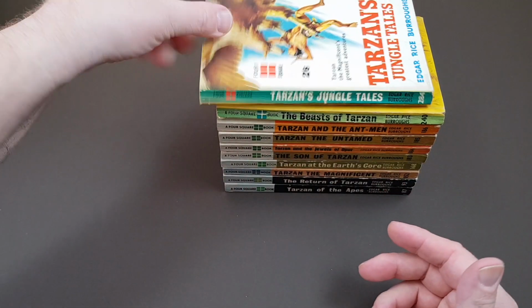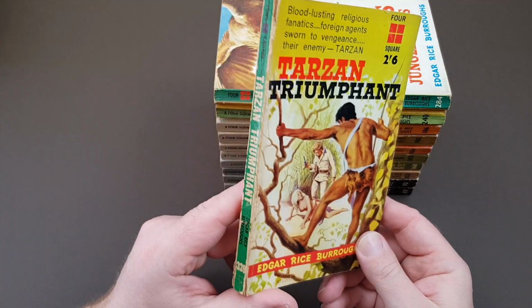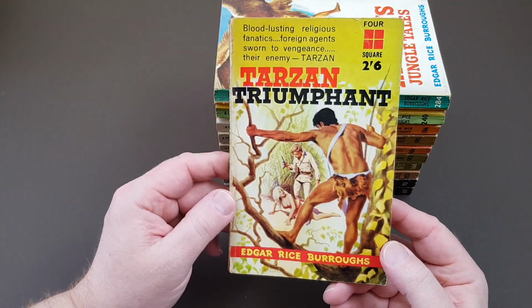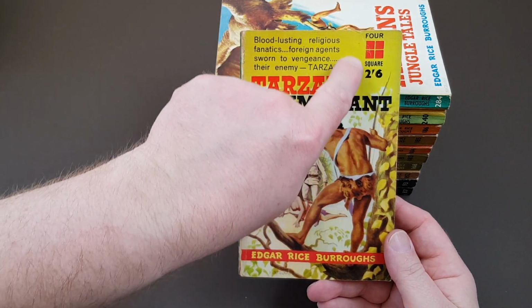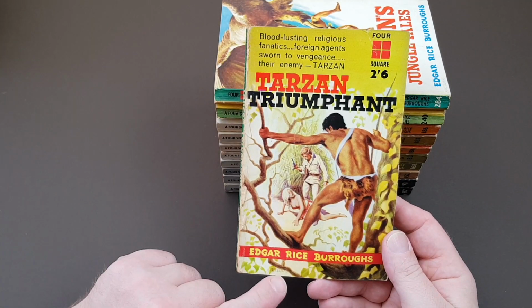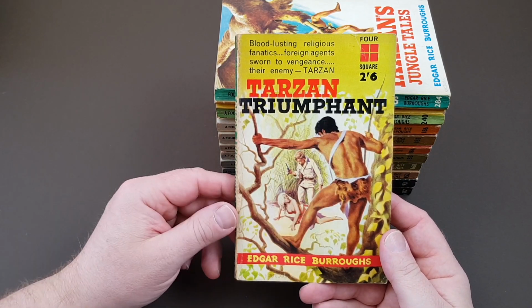(1961). So we've jumped forward another year. Then we've got 339. So quite a big jump now to Tarzan Triumphs. So the Foursquare logo has changed now. Still Mortlemans as the cover artist. That fantastic style that he's got.